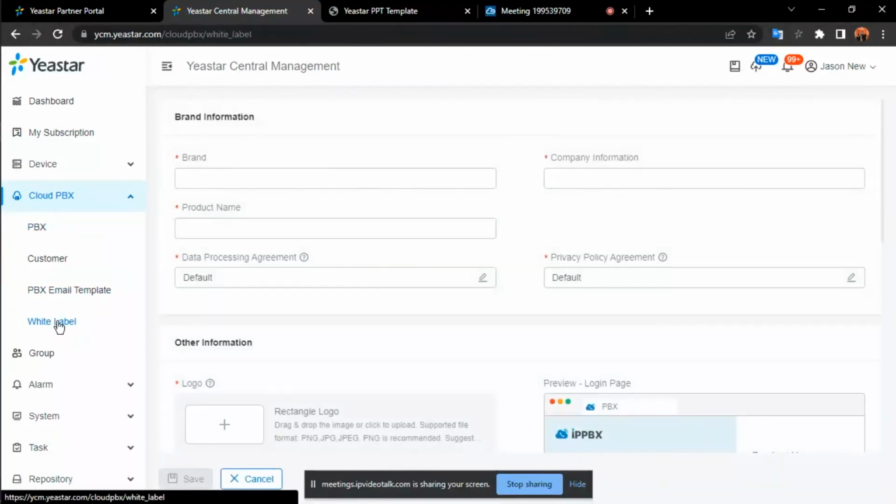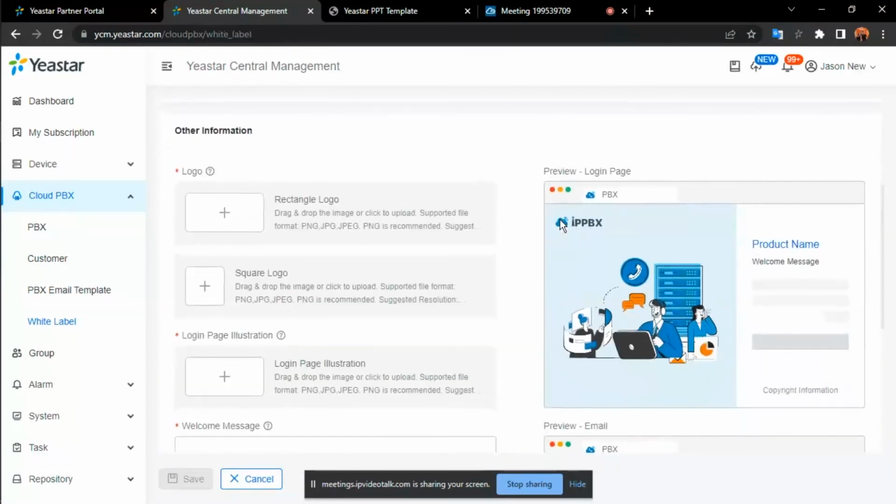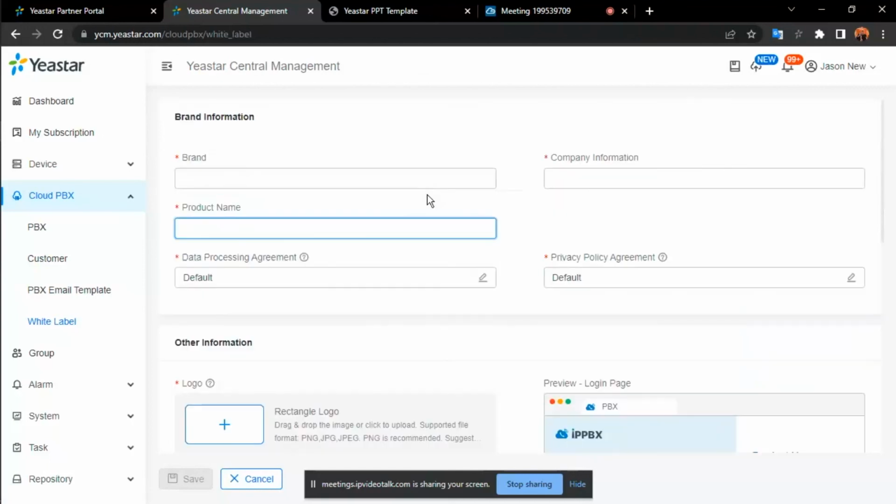When I check the white label here, I will be able to name my brand, my company information, my product name. Eventually, the solution my end users get from me is going to be this. It's fully customized. I can customize the logo, the name, the brand. So this is just the thing I mentioned. Now, you can see I'm still using the standard version because I never customized this. I never configured this part. But if I configure this, next time when I create a new instance, it looks totally different. So this is what it is.